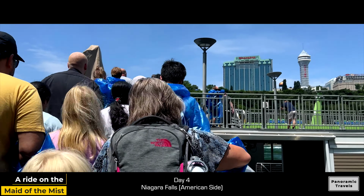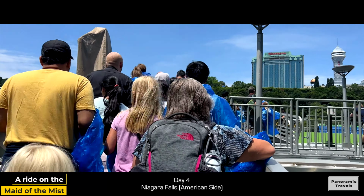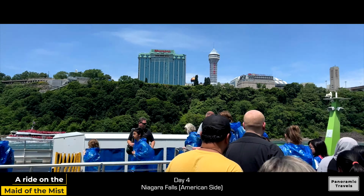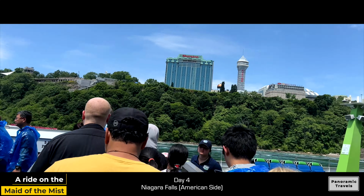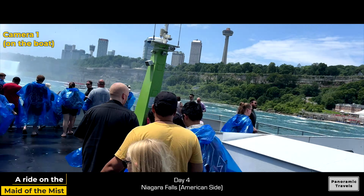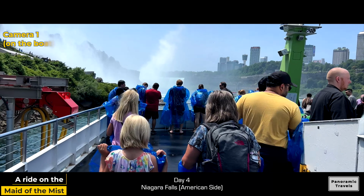Okay, next up, Maid of the Mist, and let's have some fun with this one. I'm just a guy with an iPhone and a drone. I capture most of my content and edit it all, but I'm going to make this look like a multi-camera shoot by splicing video clips I got at other times on the US and Canadian sides of the falls.